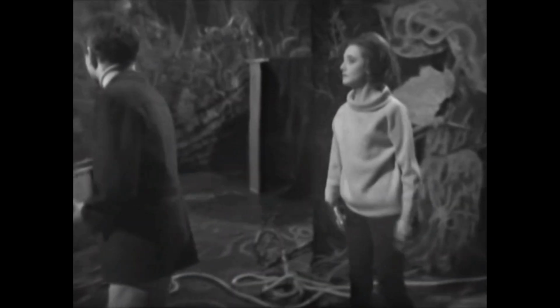The Dalek time machine is clearly visible in the background of this shot, even though it's supposed to be a different part of the jungle. Here, through the mouth of the cave, you can see a Dalek in the background, which should not be visible. And there it is in close-up.